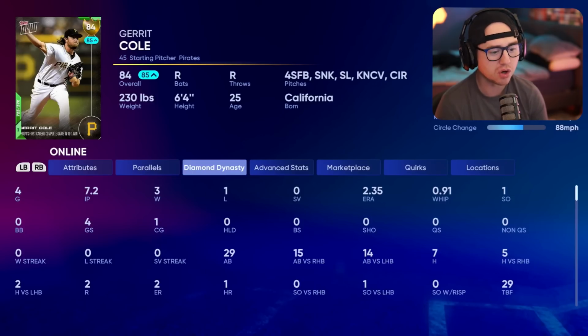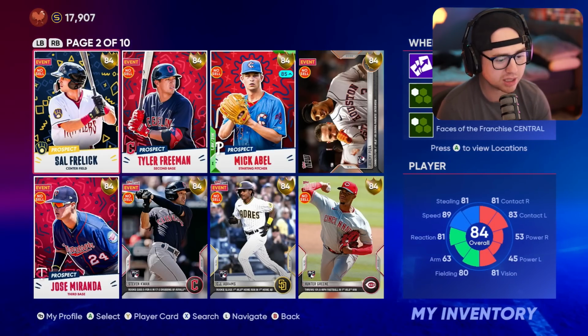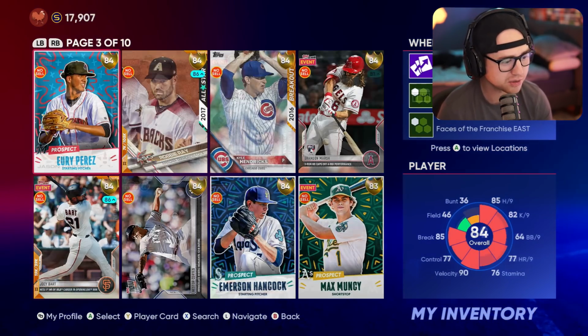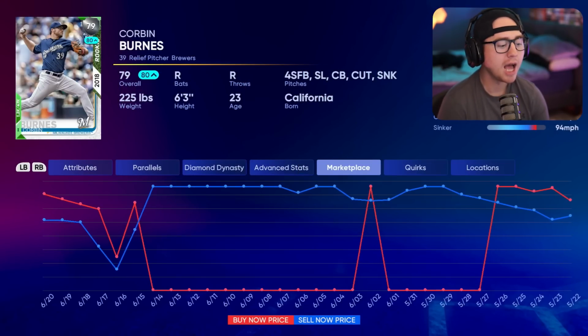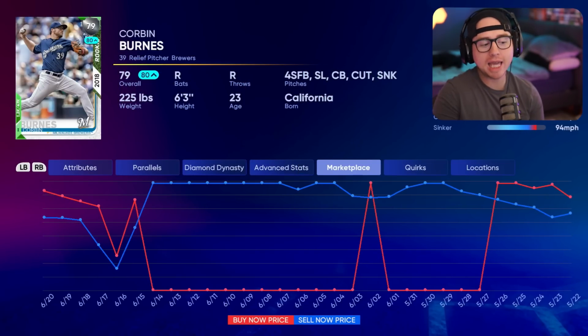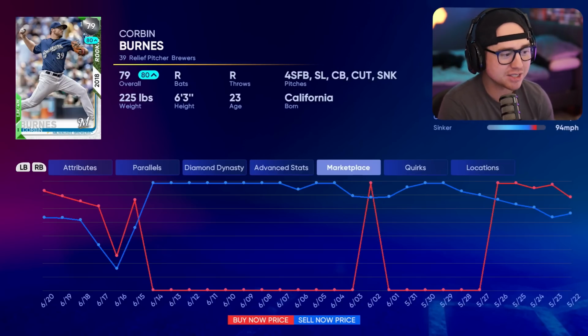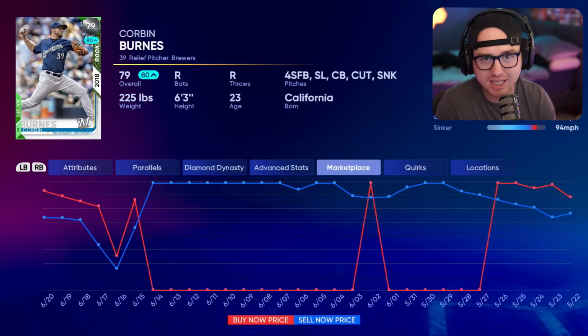A guy like Garrett Cole held up by that Tops Now collection, so he spiked up very, very quickly. But if we find another one here, for example, this Corbin Burns from one of those early Battle Royale programs, massive drop down, trending back up. So that stub making method is back again. So look out for that for the next VR program if you missed out on this one. And if you still have these from this go around, definitely look at selling those bad boys. Not a bad play in the slightest.